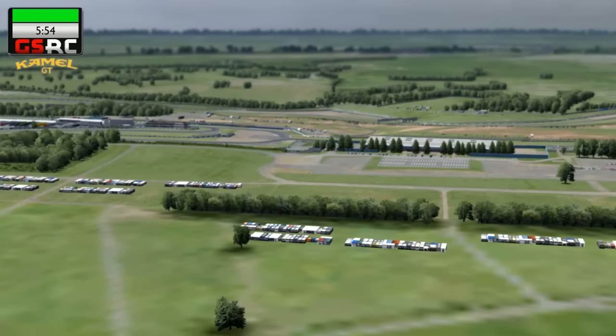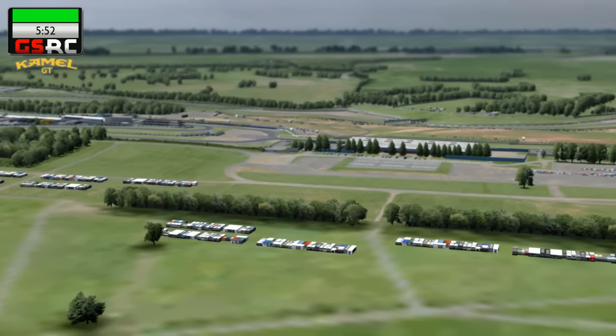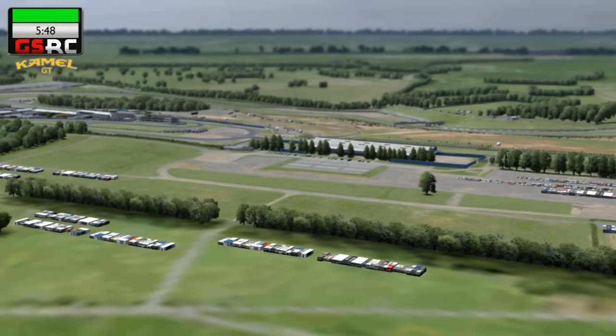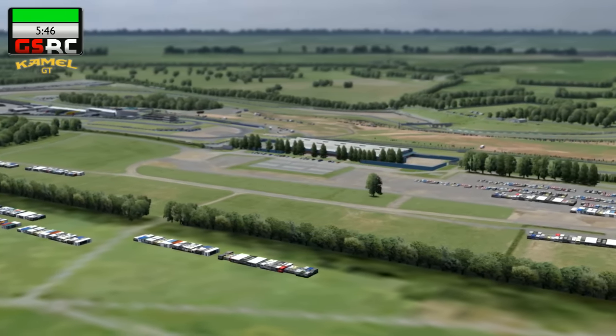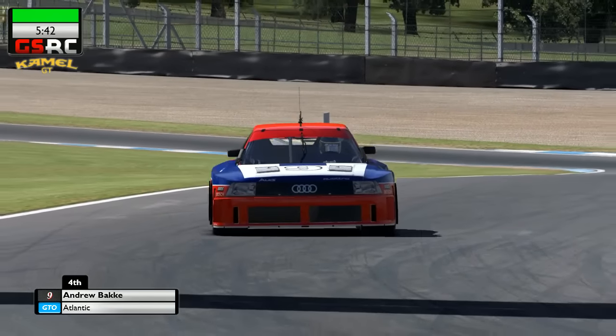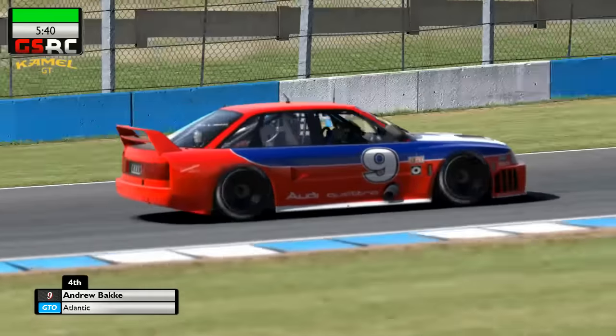Andrew Backey taking us around Donington in the Audi 90 GTO. Now, this place tends to be a little bit difficult in most cars to try and get overtakes done, but Adam, where are you expecting the drivers to maybe have a go to try and get by today?